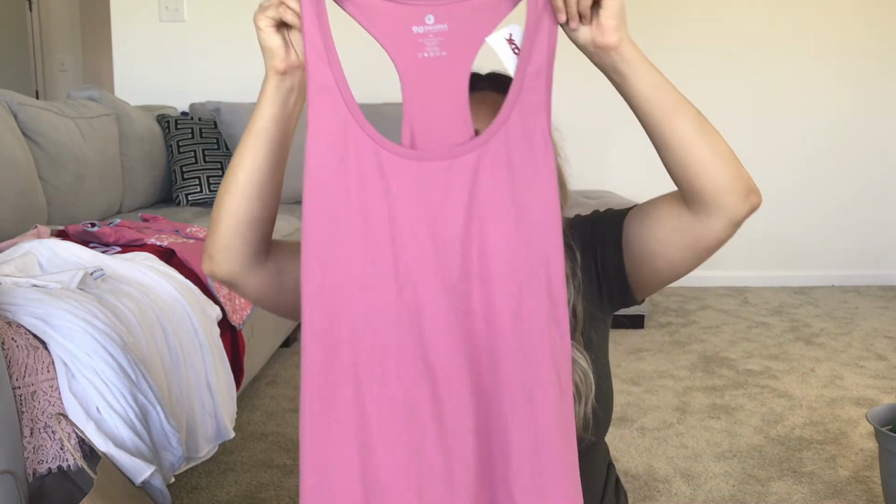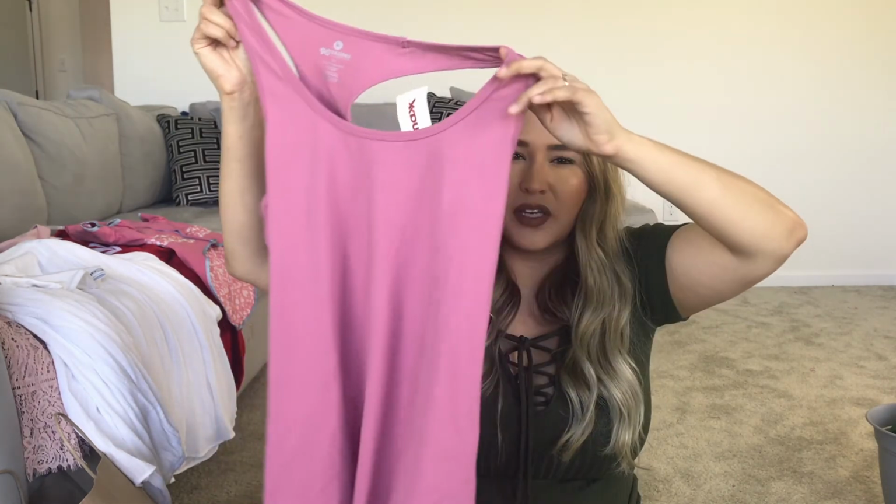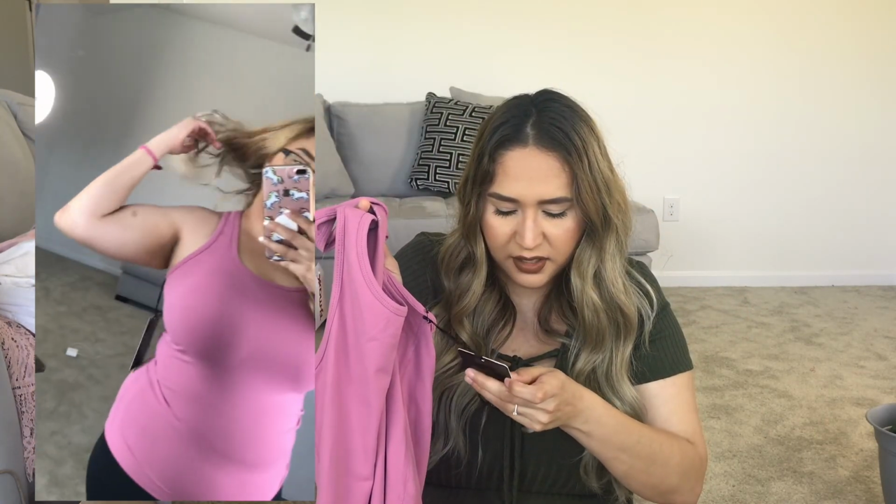And from the same line, I got this shirt here. I feel like it looks a little bit more pink in the video or in the camera. It's a muted, rosy toned pink. I tried it on and I was like, oh my God, I need you. It's so freaking comfortable. This one actually comes with a big tag like this, and the big tag says I got it in size extra large.